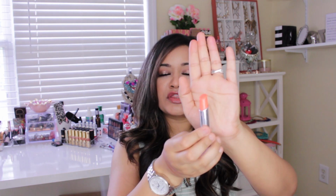This is in the coral shade. I have the pink one as well, but I picked this one up for summertime, and I've just really been loving the way my lips look. It definitely doesn't come out this bright on my lips, but it just gives a nice deep coral shade to my lips, and I've really been liking it. It's super moisturizing. It has such a nice sweet peppermint scent, and I'm just really liking these, and I think they're definitely worth the money.